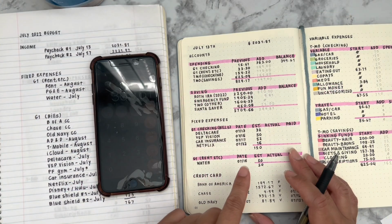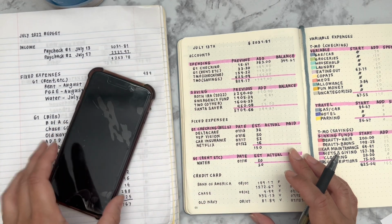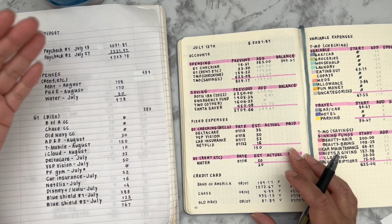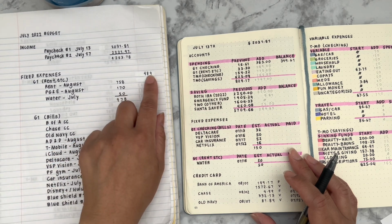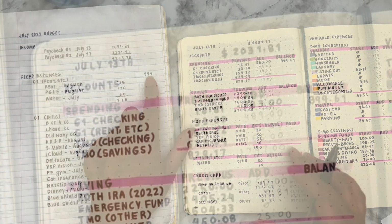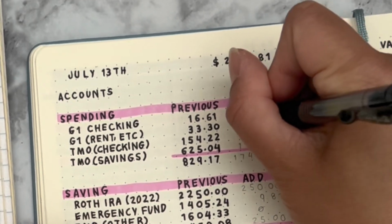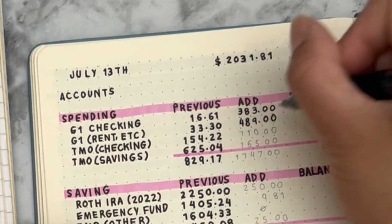$33.30 left. What I'm paying under this paycheck is the water bill, which I've budgeted $50 for. But just like the bills, I added up what I was expecting to pay for the whole month and divided it by 2. So I am adding $489 to this account.